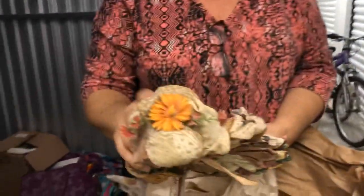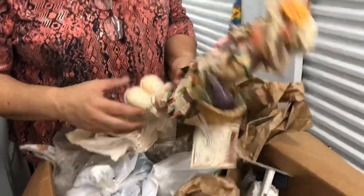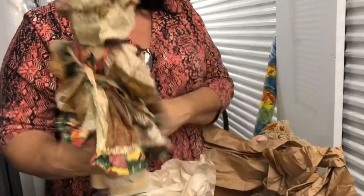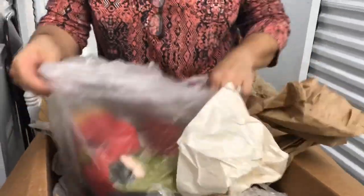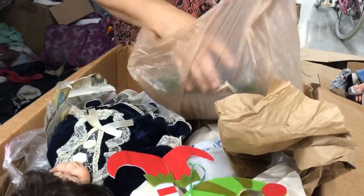Porcelain dolls, we'll check the names on them. This one's like a paper mache, the story of the Delamore Country Gardening Club. She's different. Her, she's kind of cute. More Christmas. More porcelain. All right, so let's make a doll box.